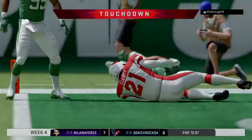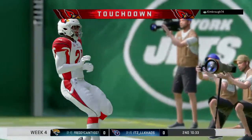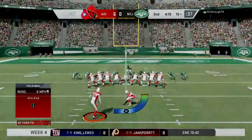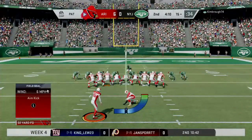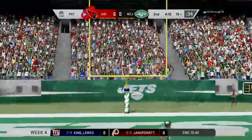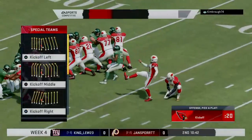And he'll take this one in for the Arizona touchdown. Ezekiel Elliott with touchdown number 8 on the year, as his guys are first onto the scoreboard here this afternoon. Extra point by Moore, up and good. And that makes the score 7-0.